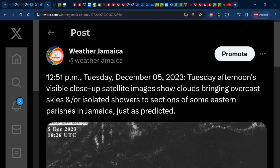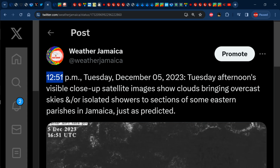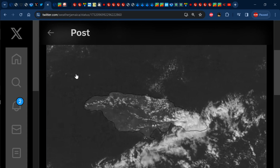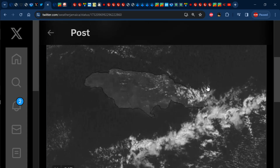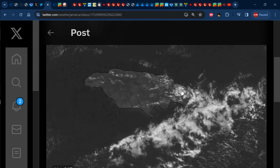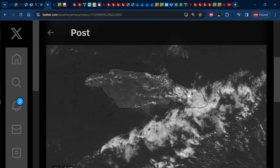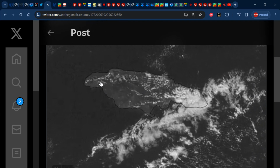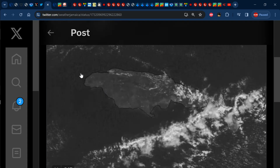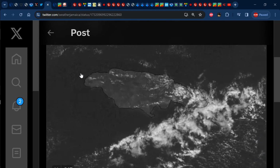So we can see the post was made at about 12:51 p.m., highlighting the visible satellite images showing clouds coming into sections of Portland, St. Thomas, and some of these clouds even spilled into sections of central and even made it as far as western Jamaica as well. And they indeed brought some amount of overcast skies, if not some amount of isolated showers to some areas.